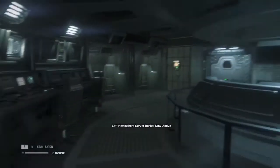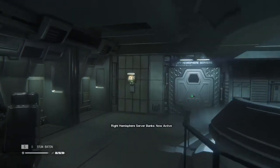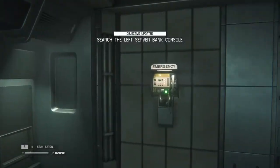Left hemisphere server banks now active. Right hemisphere server banks now active.